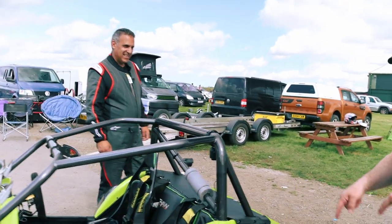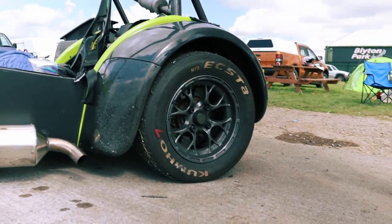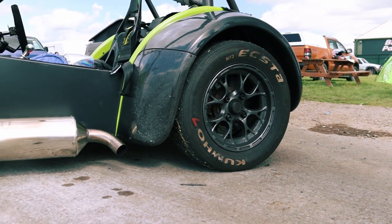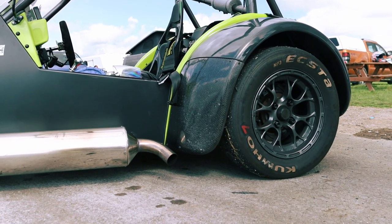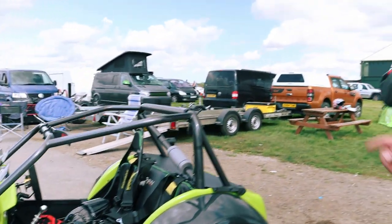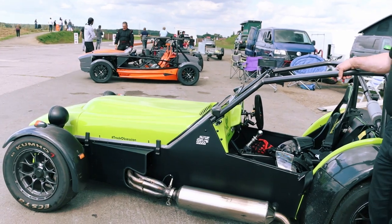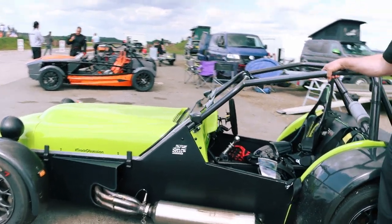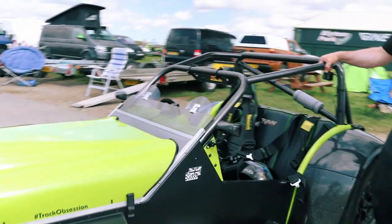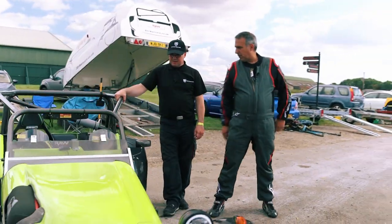And what's it on for boots? What are we running? I'm currently running Kumo slicks for track use. I run Avon ZZS on the road and wet track as well. Like the colour, looks killer, and it has a cage, which adds a little bit of safety element, shall we say, and a bit of protection as well. It brings the car together, particularly with this classic chassis.